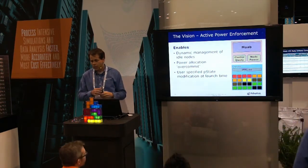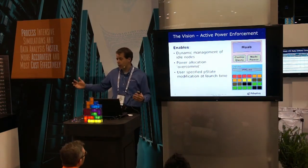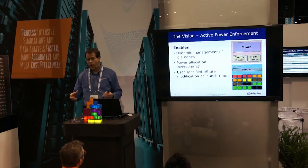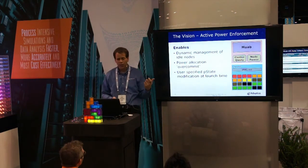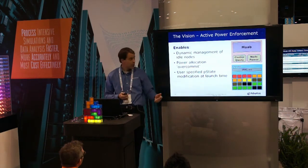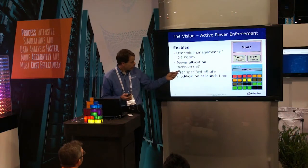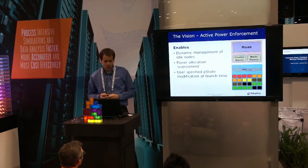Moab is really interesting. It doesn't just schedule now, it predicts out into the future. It knows what it's doing now, it knows what it's doing in 10 minutes, it knows what it's doing in an hour. Because of that, it knows which nodes it's not going to use. And if it knows it's not going to use them, it can go ahead and power some of these down, save you guys money.